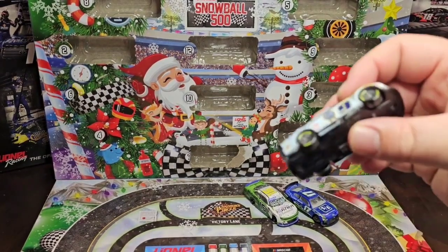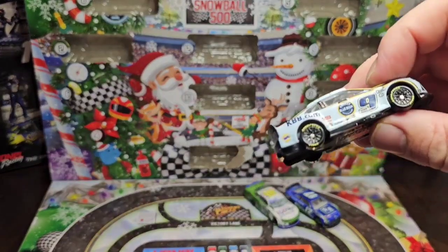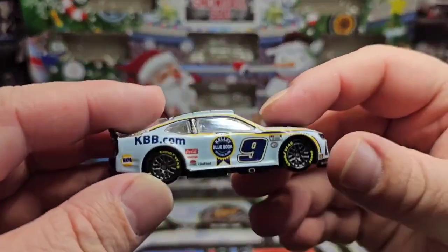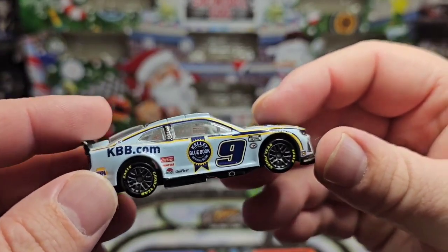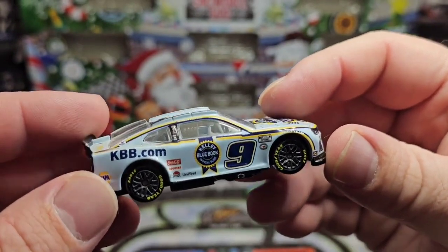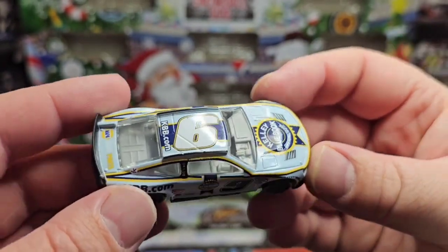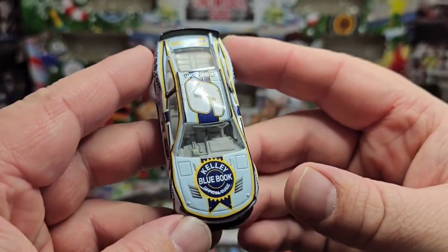And now we're going to be doing the day number, I think this is what, day 6? Yep, this is day 6. And this is Chase Elliott's KBB.com Kelly Blue Book number 9. Coca-Cola there on the side. Beautiful car. Love that light blue. And you got it on the hood, Kelly Blue Book.